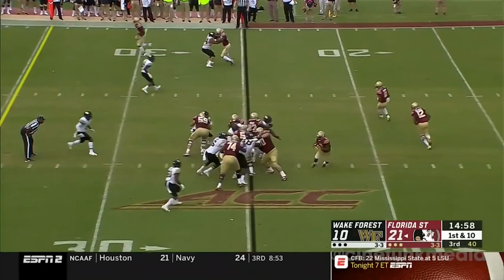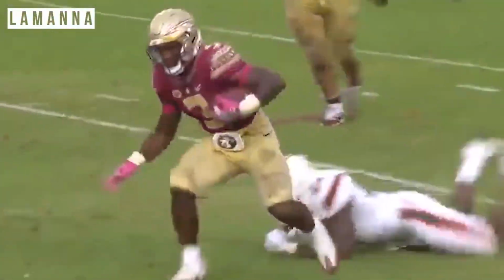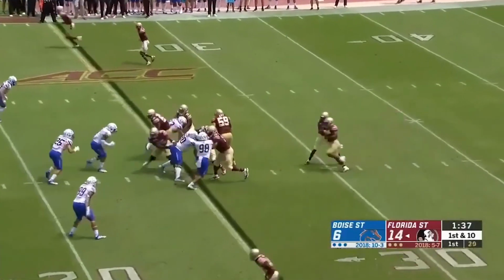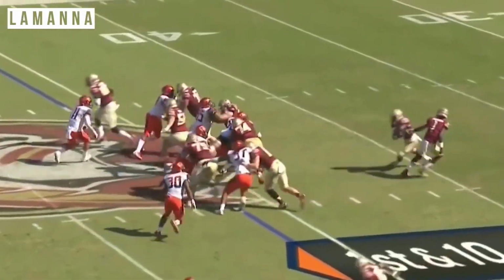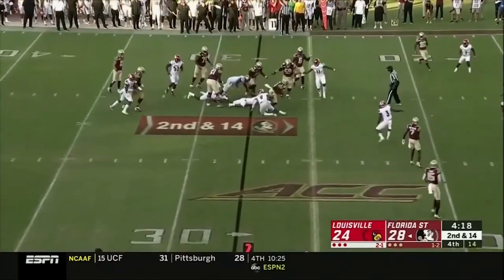Akers has excellent short area quickness. He can stop on a dime and change direction very well. He won't try to hit you with a ton of moves and break ankles, but he's definitely shifty enough to do so. It's more of a 1 or 2 cut type of thing when it comes to Cam Akers. He's so quick and so subtle with his movements that he leaves defenders stuck in mud without much effort.